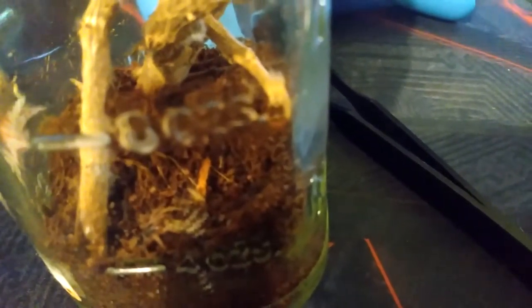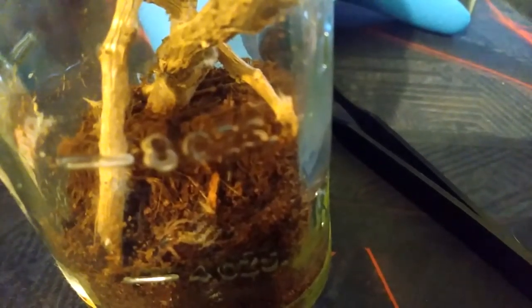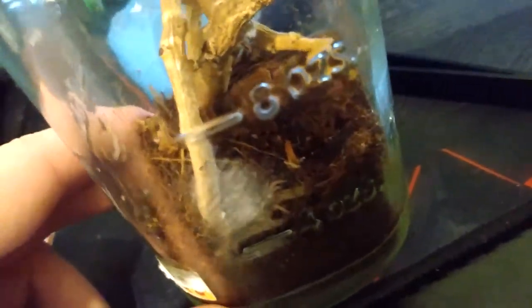She's so tiny. Even the phone is hard to focus on her. Yeah, but I named her Arachne. It is a goddess of spiders, Greek mythology. Don't know much of the story. I just thought it was a pretty sick name. You know, arachnophobia, Arachne. So yeah.